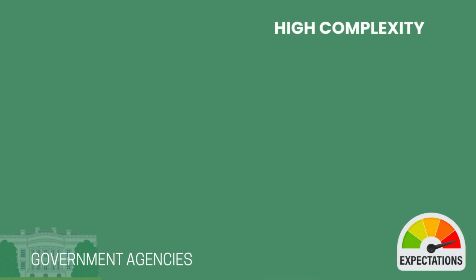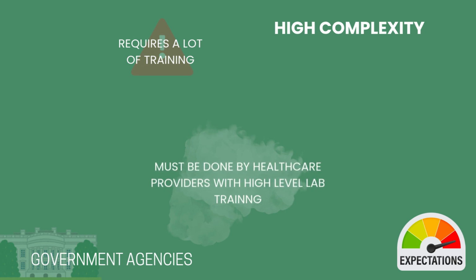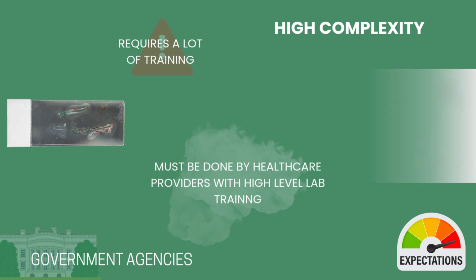High complexity tests require a lot of skills to read and specialty equipment to obtain the values. They often also involve a lot of specialized training to obtain these test results. Labs that run high complexity tests have the strictest rules of all. They need to be extra careful about everything from how they handle samples to who is allowed to do the testing. These are the kinds of tests you'd see in big hospital labs or specialized clinics, where accuracy is super important and mistakes could have serious consequences. Examples include cytology tests, such as pap smears and genetic testing.